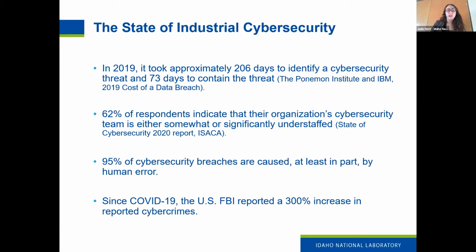Another really interesting stat, especially because our world has changed so much since COVID-19, is that since the start of COVID-19, the FBI reported a 300% increase in reported cybercrimes. So we're seeing that these attackers are unfortunately taking advantage of the situation and attacks are just increasing.